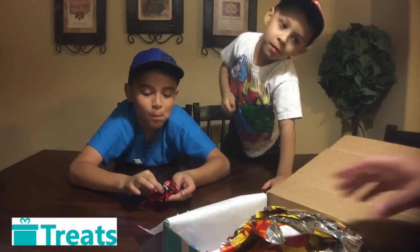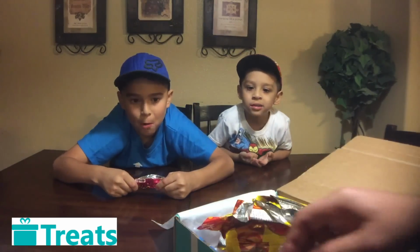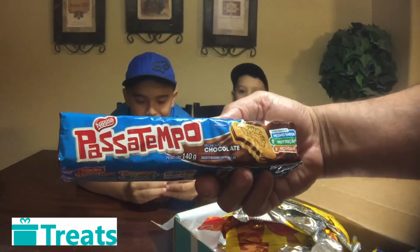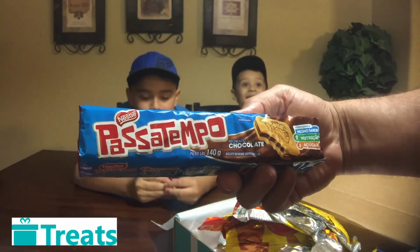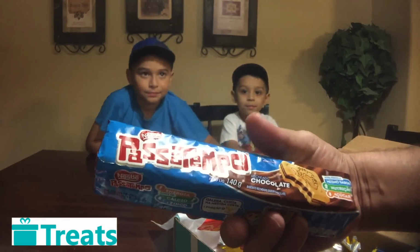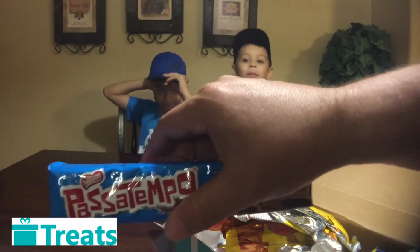All right. Let's see what we got next here. So we've already tried this one. This is the second one, right? So these look like cookies. This says pasatiempo, which almost sounds like pasatiempo, like time passing or something like that. To pass the time.